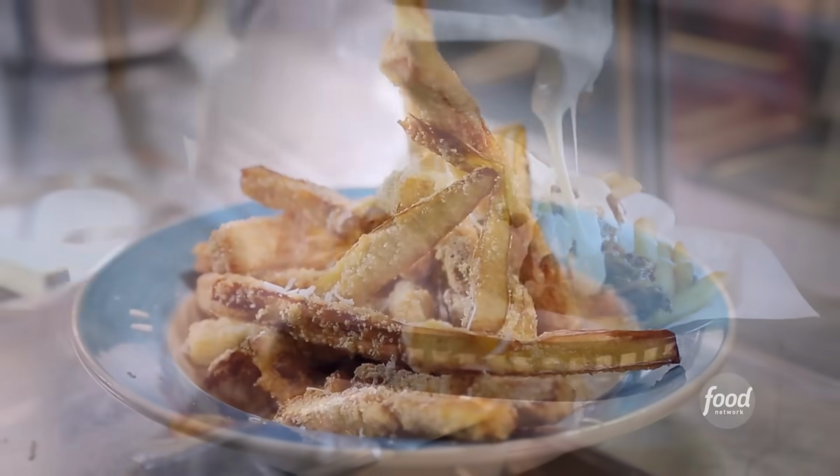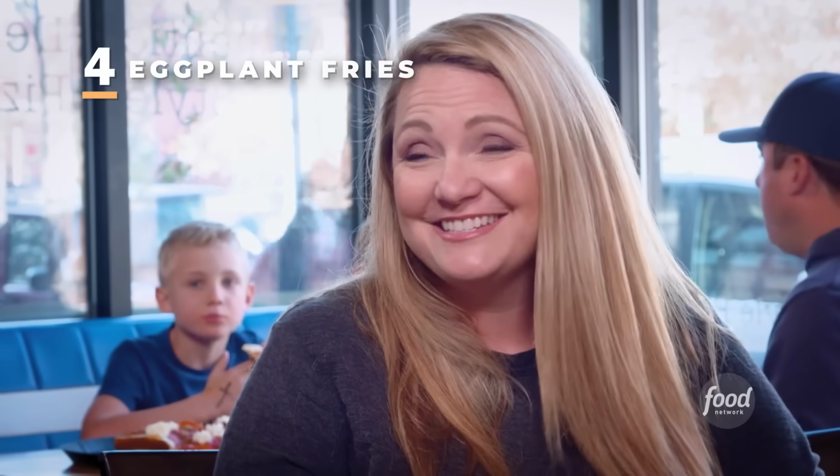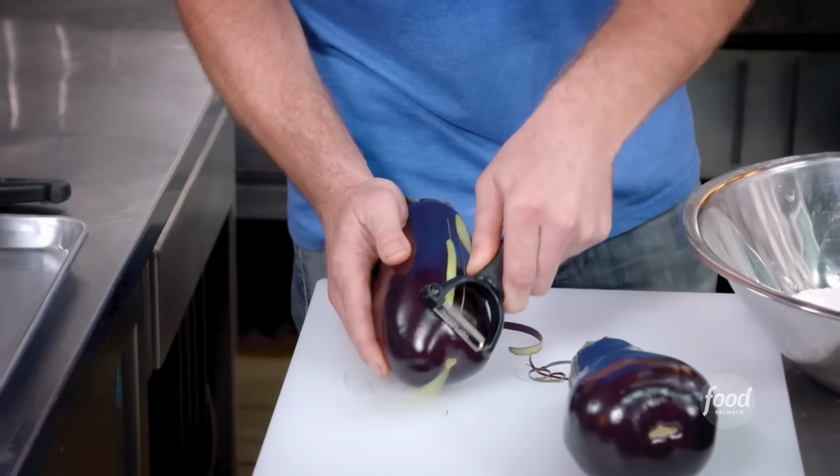Thank you. Eggplant fries for the bar. The eggplant fries are crunchy and tasty. Everyone's sick of the same old, you want fries with that? No, I don't want fries with that. I want these kind of fries because no one else has done it. Now what are we making? Eggplant fries. I'm gonna peel the eggplant first.